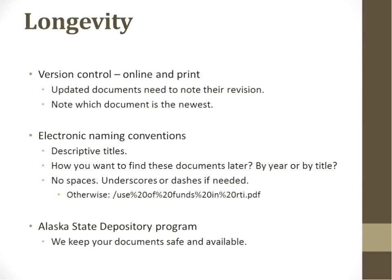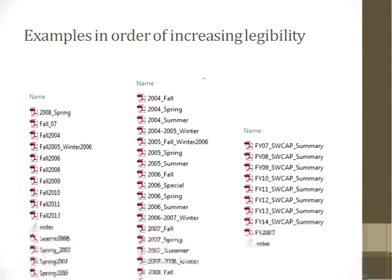Okay. So I have an example here, and this is from our own files of state publications. It's in order of increasing legibility. The first one there actually has about 30 records in it for the various seasons. As you can see, it's mostly organized by season and then year, except for when I decided to change for 2008. So everything is lumped together that way.